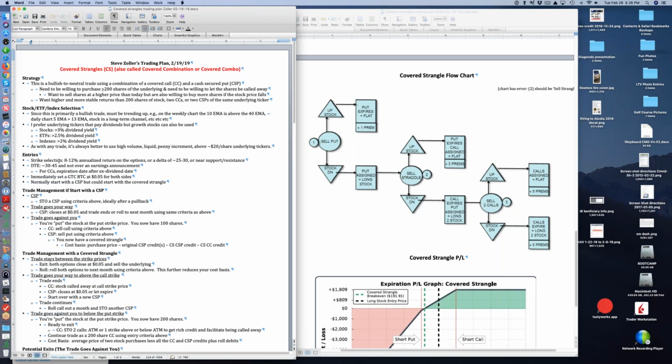So for entries, the strikes you choose are really what you would choose for a covered call or a cash secured put. This is not any different than that. So whether you choose your strikes based on your annualized return from the strike, based on deltas, based on support and resistance, or based on a percentage away from the current stock price, you would do the same thing for this. There's no reason that you would do anything different for this than you would do currently. I like to think about these more as what's my annualized return, but there's nothing wrong with any of the other many different ways for choosing strikes.